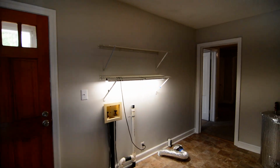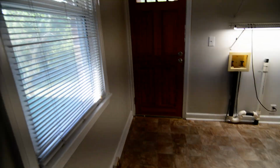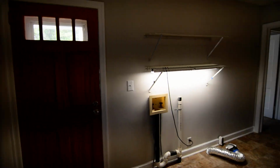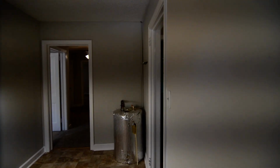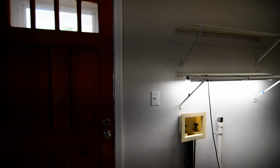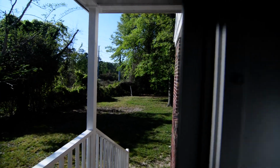Once we are inside, you come into an entry area. There is a window in here, also where the laundry connections are. It's off the back of the kitchen, which we will take a look at in a second. But while we're here, since there is also access to the backyard, we'll go ahead and take a look back there.